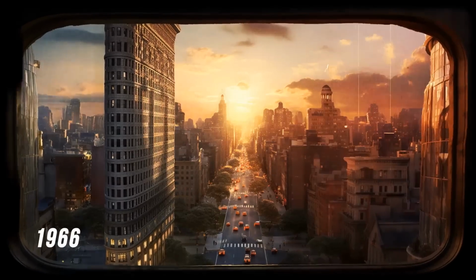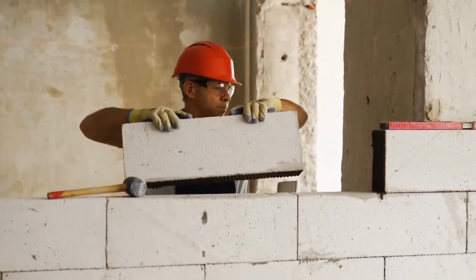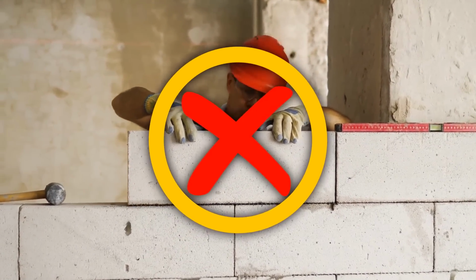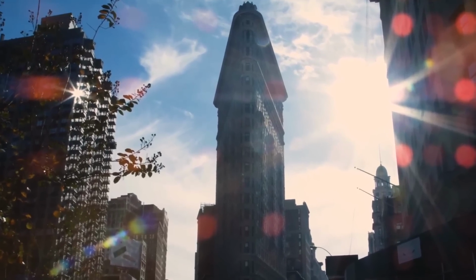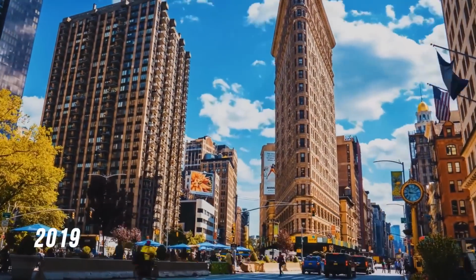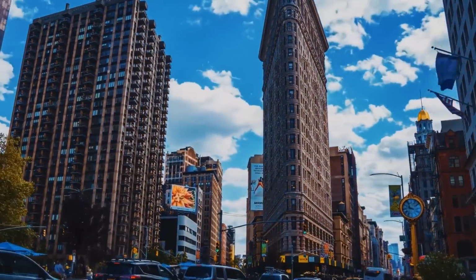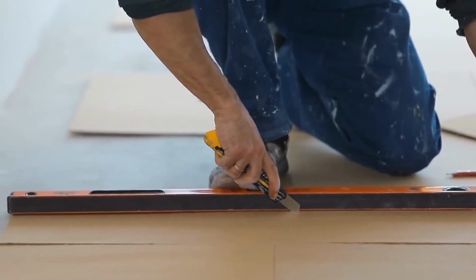And in 1966, it got the status of an official city landmark. It means that any renovation or demolition works are impossible without the official permission of the authorities. Furthermore, in 1989, the Flatiron received the fancy status of a National Historic Landmark. The last tenants left the building in 2019, and it has sat empty ever since due to renovation works, which have triggered many disputes among the building's current owners and future tenants.